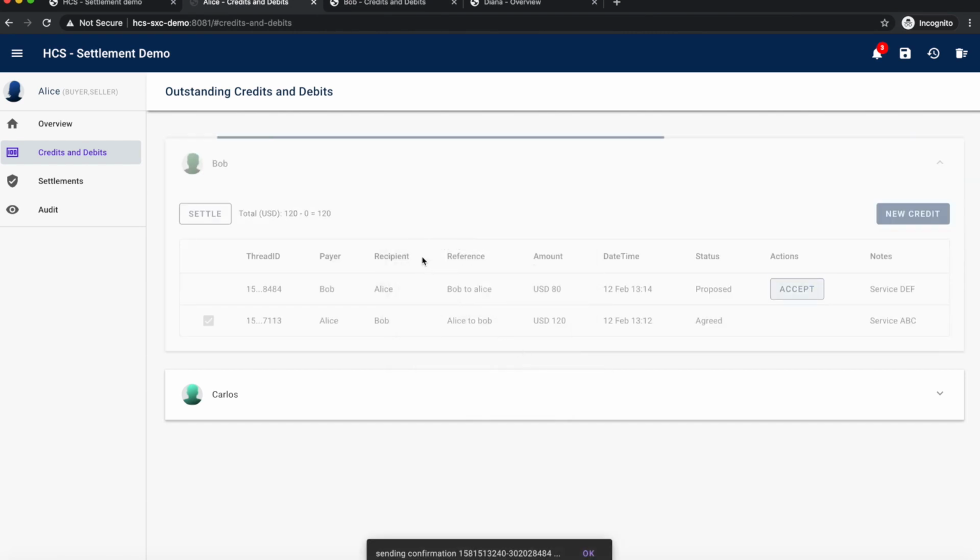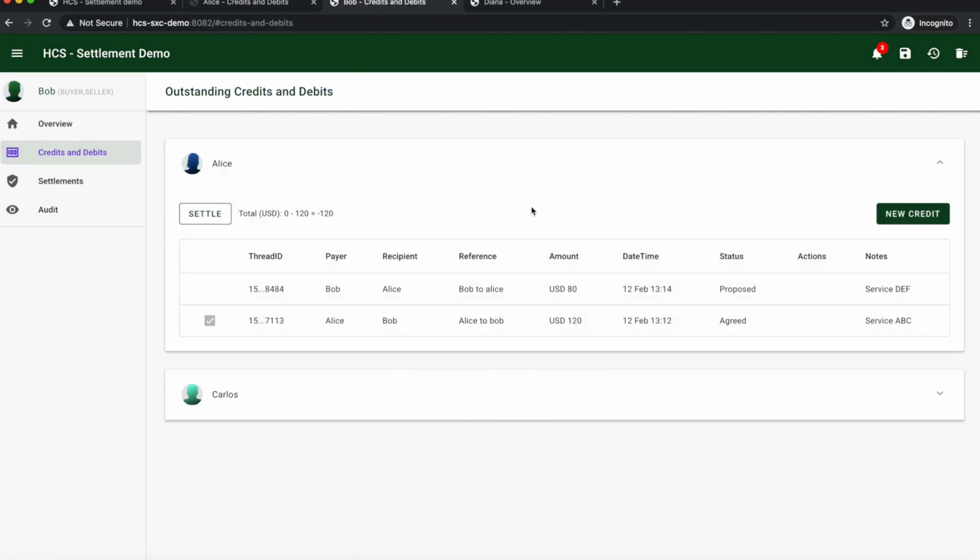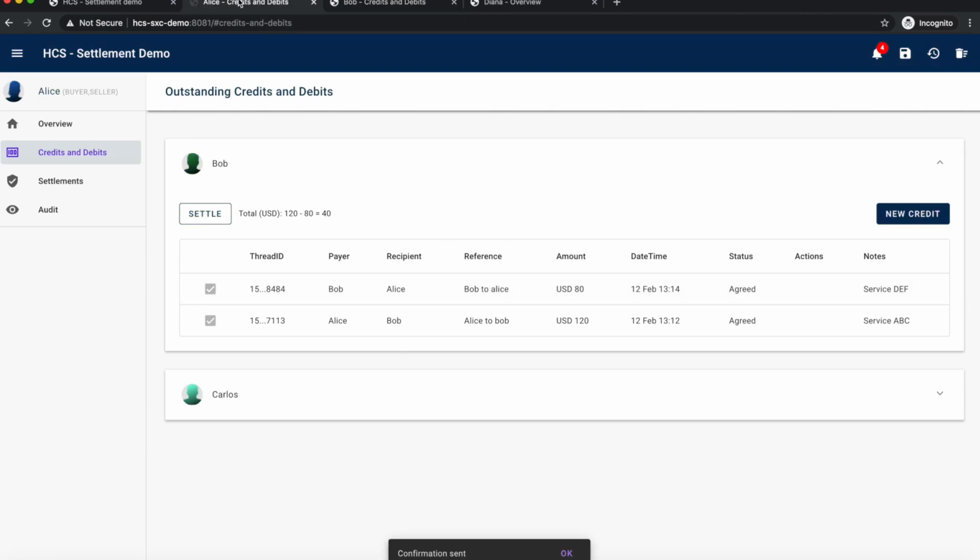So if I flick back to Bob, we can see Bob's credit now shows agreed, and the one he sent to Alice is still showing up as, well, it's just updated itself. It's now showing up as agreed. If I go back to Alice, we can see that both are agreed. The next logical step in the process, in the demo that we're not going to go through just now, is settling, and this is essentially Alice and Bob settling their credit differences, and in this instance Alice owes Bob $40.